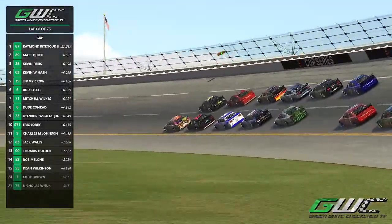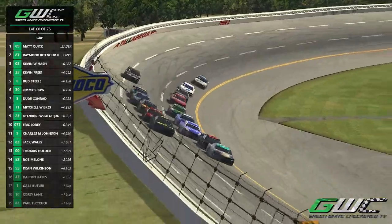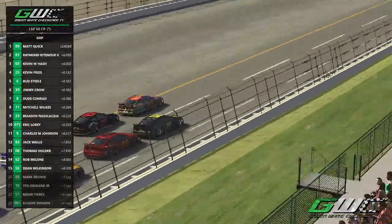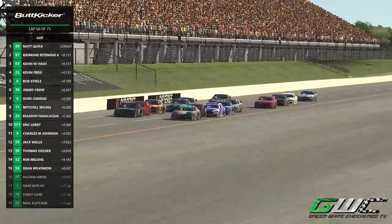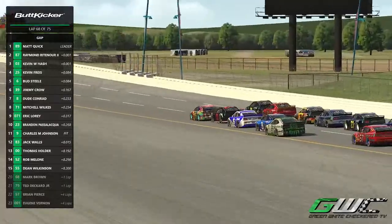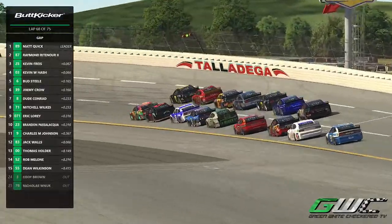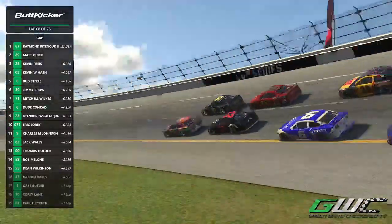But yeah, if I'm at 71, Mitchell Wilkes, maybe the 23 Brandon Pasalacqua, if you guys can hook up together, see if you can make that top line work, because I think it's definitely your best chance to try to get a win or top 3 here. We know Brandon Pasalacqua was a great pusher, a great leader as far as that goes. So definitely a guy you want to try to get with when you can.